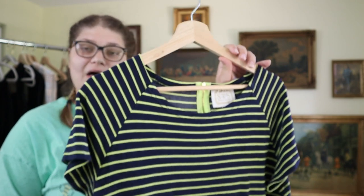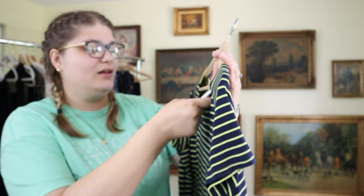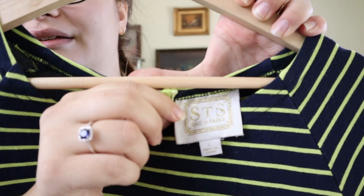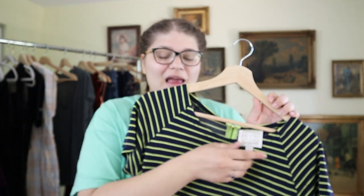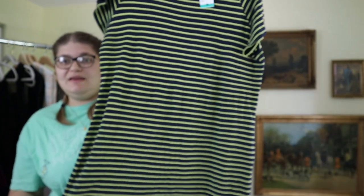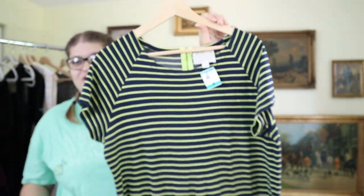And then we had another brand new to me. I feel like I have heard about other people picking this up. But this is from the brand Sable. I'm not sure how to pronounce it. This is what the tag looks like. Sable? I'm not sure. Oh, it smells so good. Okay. It's in a size large, and this brand apparently can do really well. It was marked at $6, and it was half off, so it was $3, and it's this navy blue and kind of neon greenish yellow striped t-shirt dress.